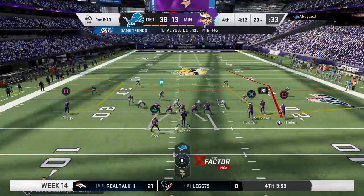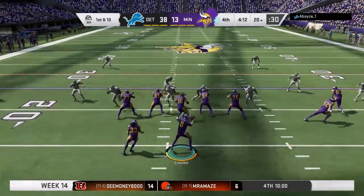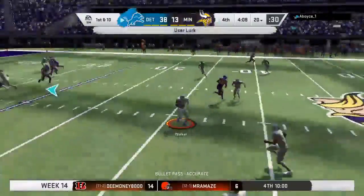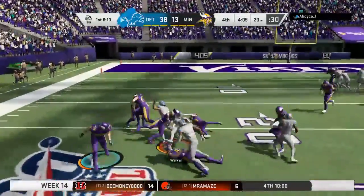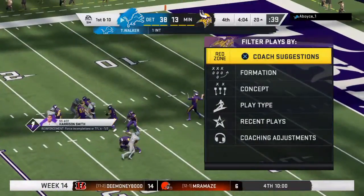Here are the Vikings now to start their next drive. They're sort of seeing themselves spiral out of control. Let's see if they can get things back on track. And now here is another interception, picked by Tracy Walker. And he is going to get this one back to the 20-yard line.